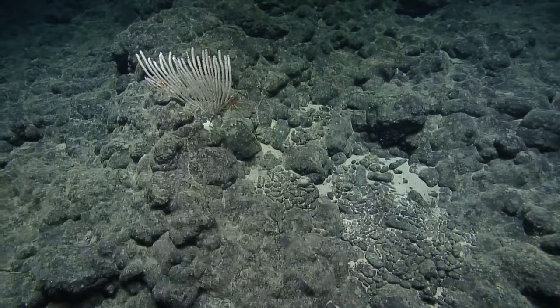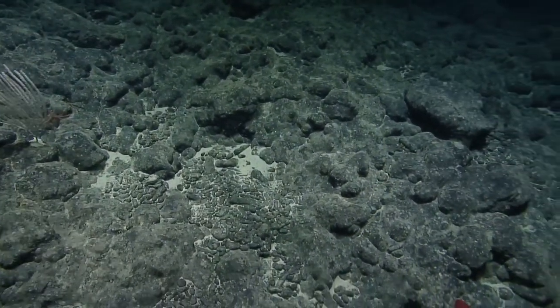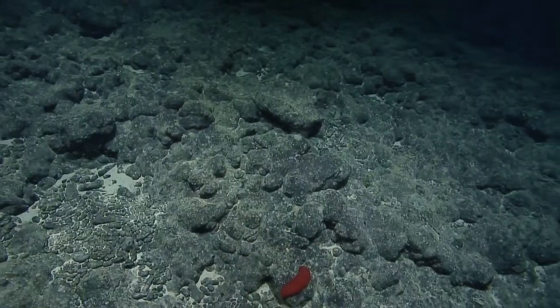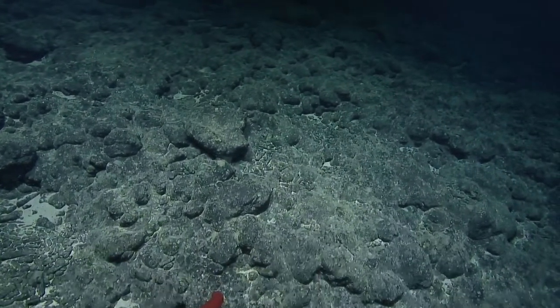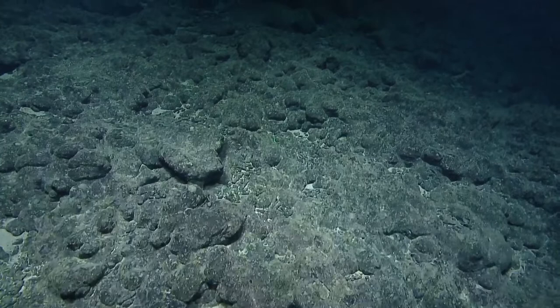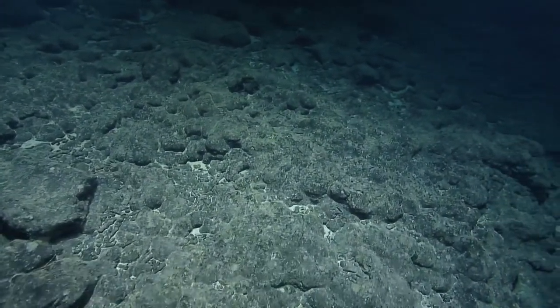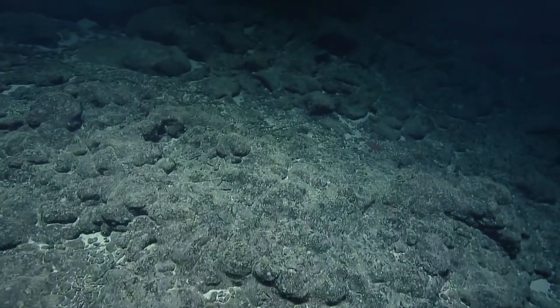So what do you got there, Megan? What's that? So we have a primnoid coral. It's got a crinoid on it and also a brittle star. It's a really red sea cucumber. Really red. Haven't seen that color. Tomato soup. Is that the ketchup cuke? Is that the common name for that? The ketchup cuke? Like a squeeze of ketchup?